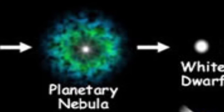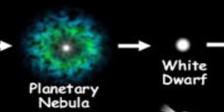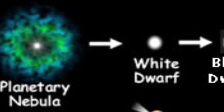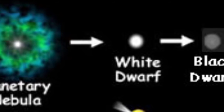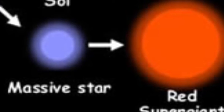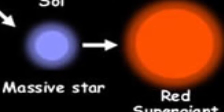All that's going to be left after the red giant phase is the exposed, extremely hot core of our sun, known as a white dwarf. And eventually, over time, since nuclear fusion is not going on anymore, that will slowly cool over millions and billions of years.